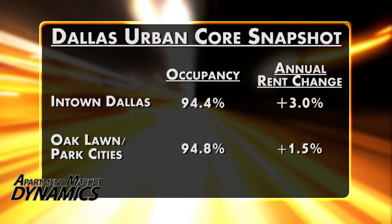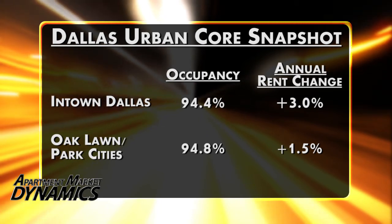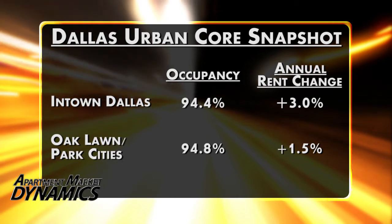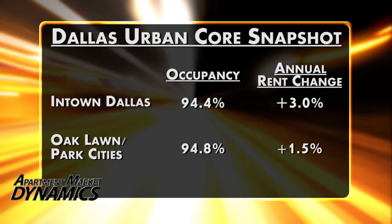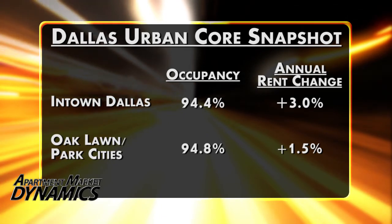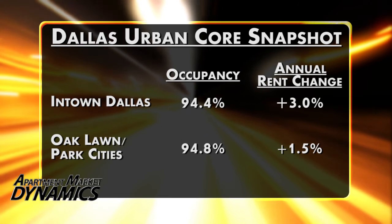Product introduced to date has actually performed pretty darn well, and you're not seeing much impact on the occupancy rates overall in these two submarkets. Right now, the in-town Dallas market is 94.4% occupied, while Oak Lawn Park Cities is 94.8% occupied. Rents are moving up at a pretty healthy pace in Oak Lawn Park Cities, annual increase of about 3%. In the in-town Dallas market, where construction has been a little bit heavier, still some growth, but the growth pace has slowed down in terms of annual change in pricing power, up about 1.5% over the course of the past year. While these numbers are pretty solid, the leasing environment in this urban core area does get meaningfully more competitive as we move ahead, and that reflects that we're really just getting going on this building cycle.